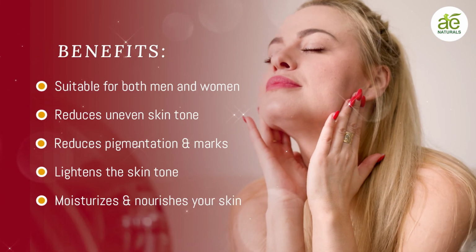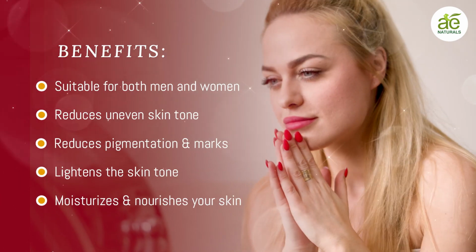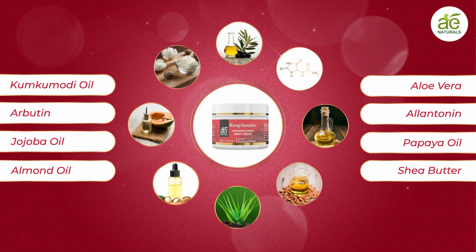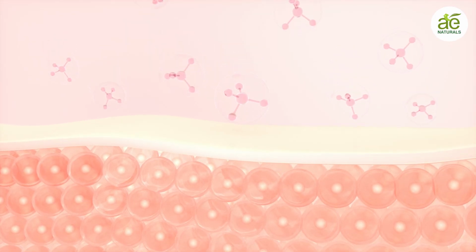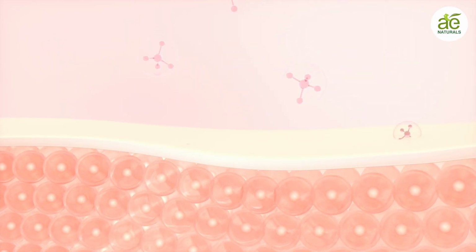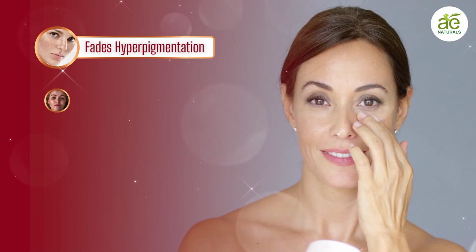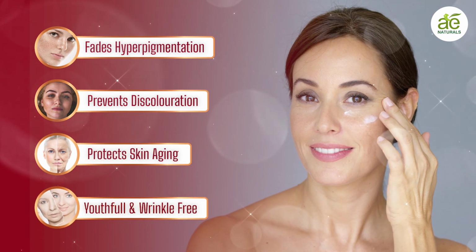It has a deep skin penetration formula that is non-greasy and provides essential nutrients to keep your skin healthy. The ingredients used for the Roop Sundar Skin Brightening Night Cream is a perfect blend of environmental friendly natural compounds. Its amazing anti-aging properties helps you to maintain a younger, brighter and beautiful complexion. Also fights hyperpigmentation, prevents decolorization, protects skin aging, keeps skin wrinkle-free and youthful.